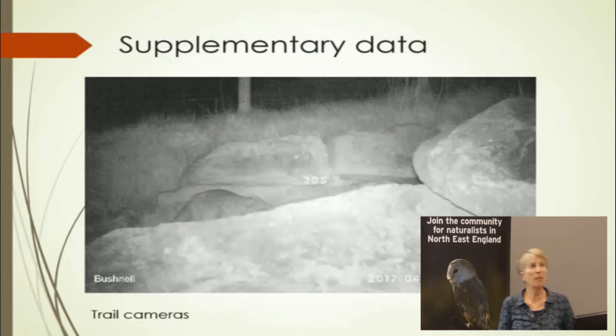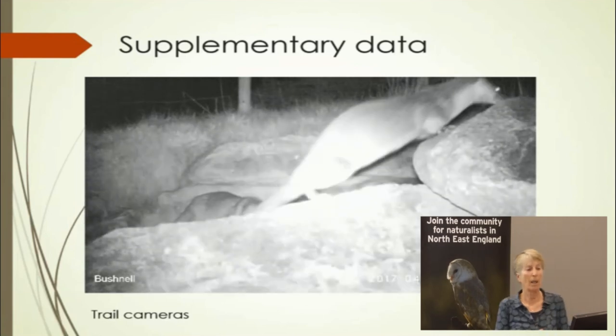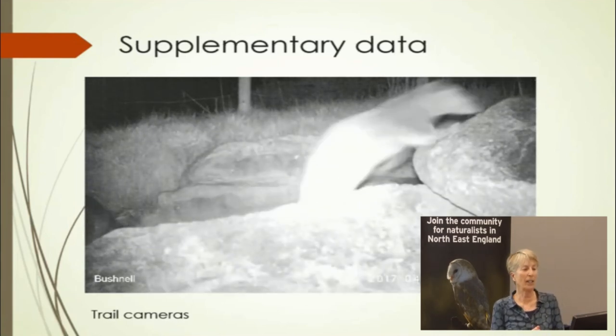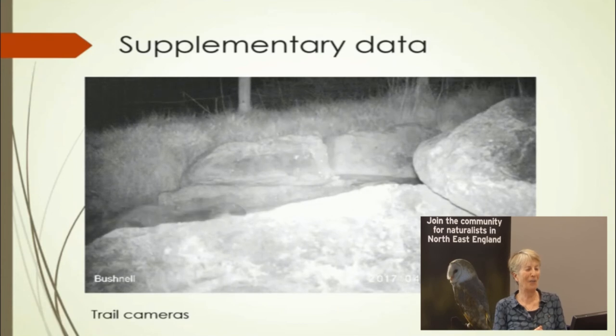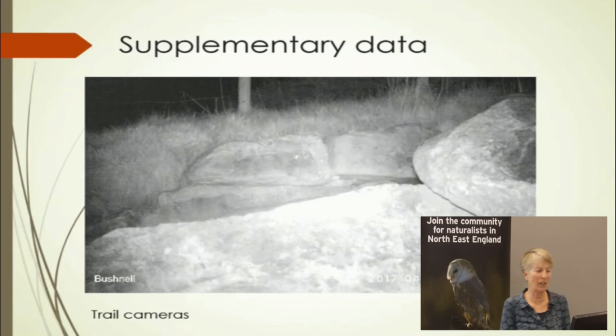So we also, as part of our data, use supplementary data. Quite a lot of people will put out trail cameras over the survey weekend, and if we're very lucky, we might get a nice video like that where we get three otters on the Saturday night. So that was definitely a positive result for that one.